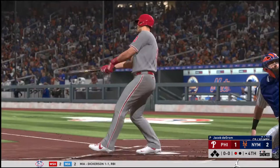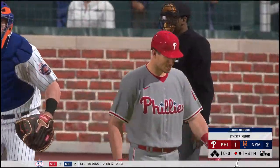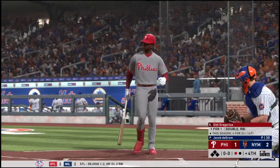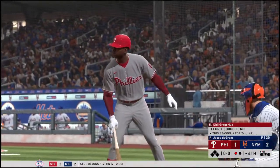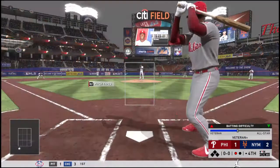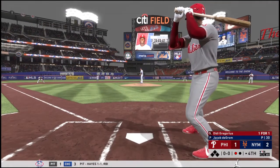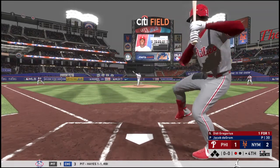Now a foul tip straight into the catcher's glove, and he's able to hang on to record the first out of the inning. Oh, man, he's been absolutely getting overmatched at the plate the last couple of games. That's his 5th strikeout in this series alone. So clearly this pitching staff, they figured out how to attack this guy. We'll see if he can make any adjustments.